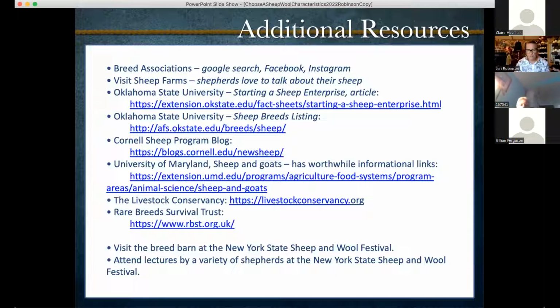There are several universities that have extensive information available for you. So there's an article on Oklahoma State University's website on starting a sheep enterprise. It's a short little article worth reading. They also have an extensive listing of sheep breeds and what they're good for. I tend to refer to this quite often when I want to know something about sheep or I need information about a specific sheep. And that's also where I refer people to. Cornell has a blog, and I'm sorry to say this if there's Cornell fans, it's really difficult to navigate the site, but Oklahoma State's is very good.